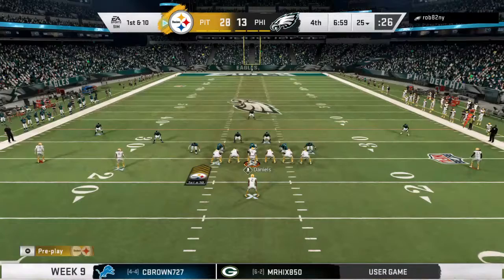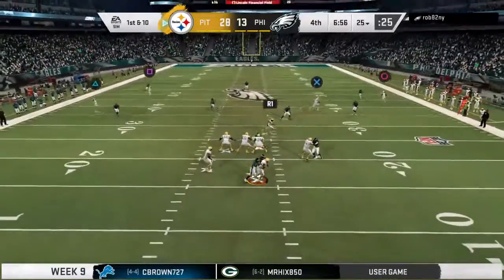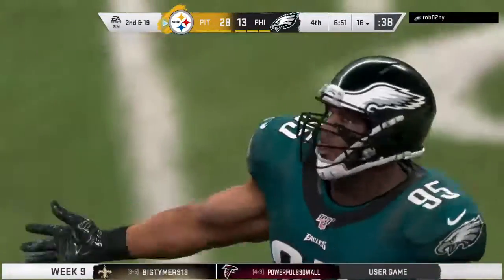Yeah, I think here's the situation. You're not thinking touchdowns anymore. You're just thinking first downs to keep up with your theme there, playing keep away. Pressure comes, and down he goes. The Eagles get there for the sack.